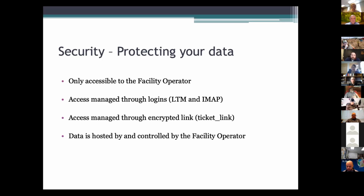If we utilize the ticket link or map link and display this data through either of those products, they are secured through an encrypted link, and that link is only ever sent to the facility operator. For those of you who aren't familiar, Ticket Link is an access point provided in tickets that are sent to facility operators. So when excavation's taking place and a facility operator is notified, they receive a link in that ticket, no matter what format it's sent to them in, that they can click to view the complete map for the work site.